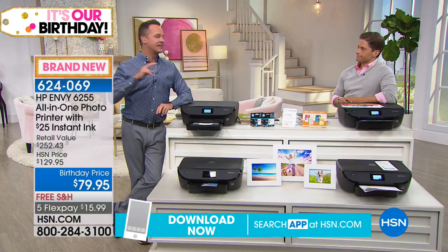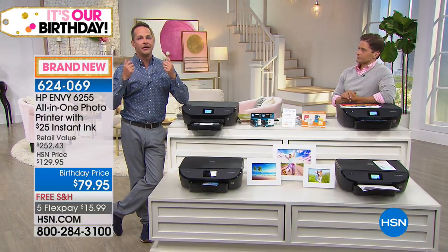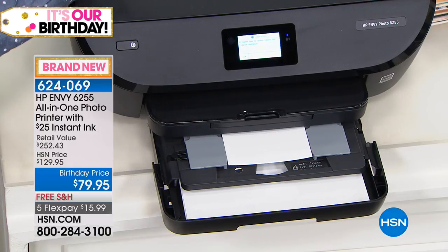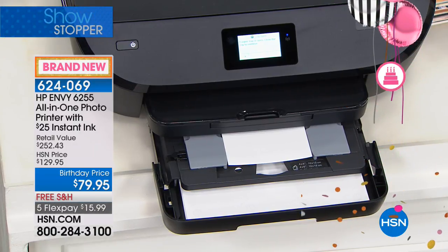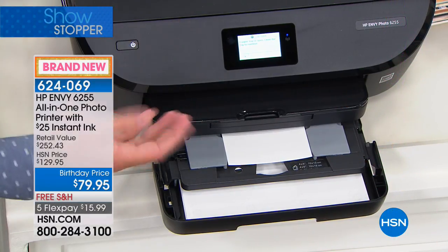I won't buy a printer that doesn't have two paper trays, especially if you love photo printing. Americans took over a trillion photos last year on their smartphones. We printed less than 1%. With HP ePrint, it's so easy. You just email the photo to your printer. Your printer has its own email address.